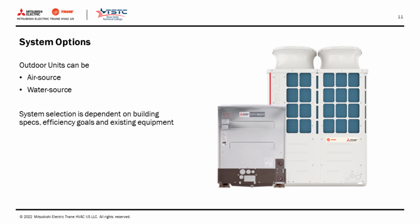We've just described how VRF systems can operate as heat pump or heat recovery. There are also two different mechanical options, air source and water source. Both options provide optimal energy efficiency and comfort. They differ only where they capture or reject heat. Choosing between them comes down to location, efficiency goals, and existing equipment of your building.